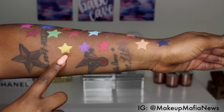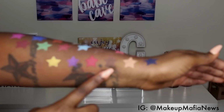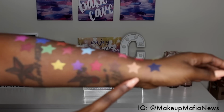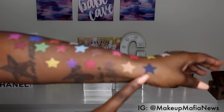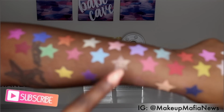And then the last row we have the shade Lemon Drop. We have the shade Bite Me. We have Cherry Wet. We have Tasty. And then we have the shade Cone. And then we have the shade Delicious. And then that is the Supreme Frost highlighter in Caramel Kiss.